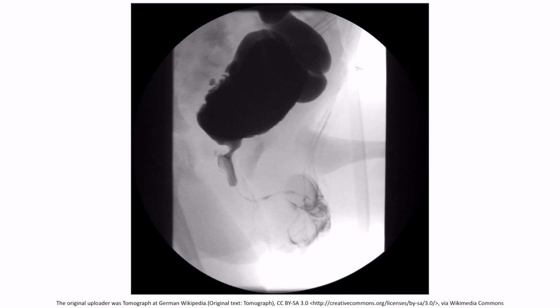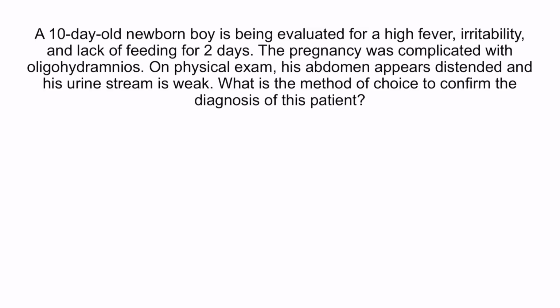Here is an image showing subvesicular obstruction by urethral valve. Here we can see the obstructing valve, the dilated bladder, and vesicoureteral reflux with dilated ureter. Notice the weak urine stream after the obstruction. All right, now let's solve this question.